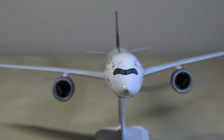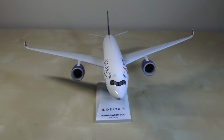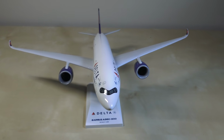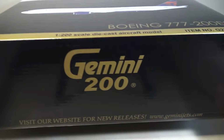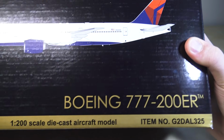Here's some little views around the plane, and yeah, that is about it for this model. So let's go ahead and get on to our last one, which I'm super excited for. This one's going to be a little hard to fit into the frame, but this is our last model here. We have the Gemini 200 Delta 777-200ER.